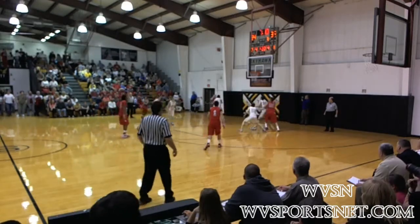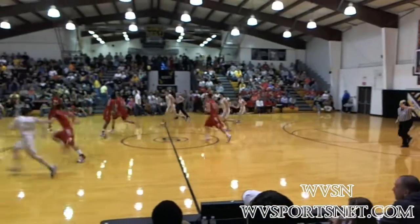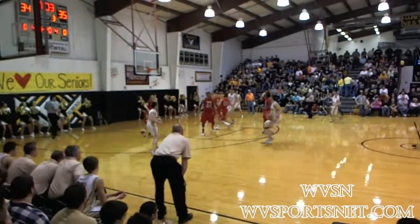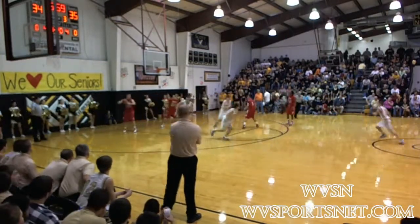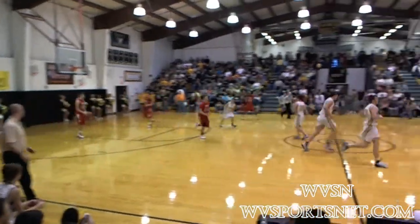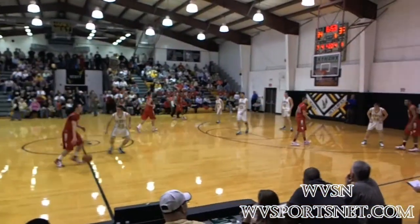Tully, guarding on Cuffey. He gets the three-pointer attempt. No good. Ward with the rebound. 35-34, Scott down by one. Ward, no good. Harmon can't come up with the rebound, as he was careful not to go over the back of Clinton Parsons, who did come up with the board for the Dots.